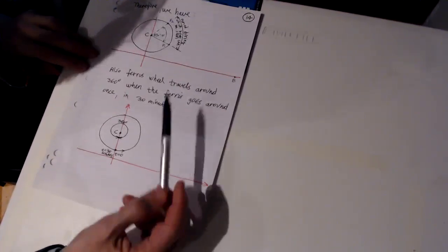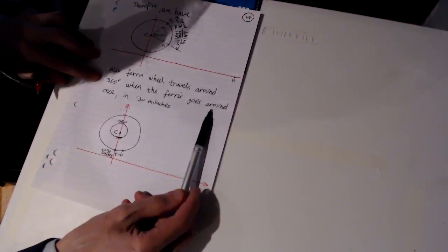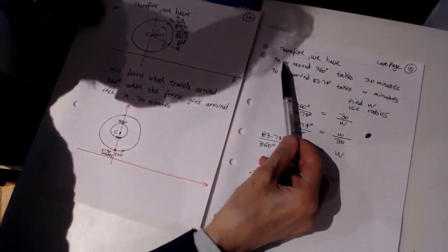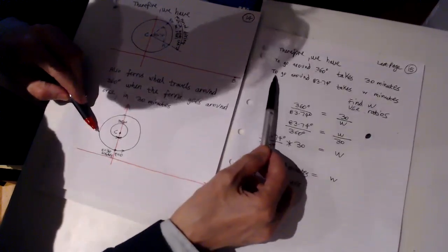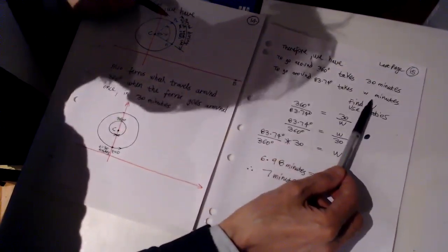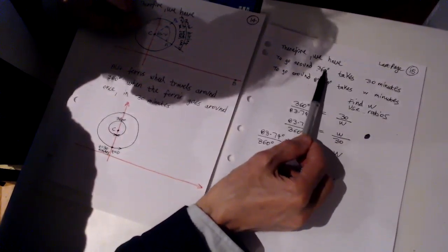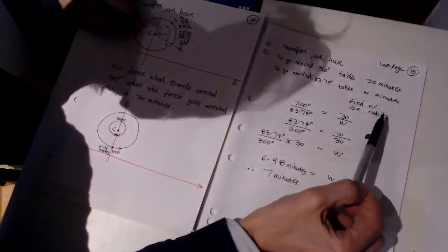How? Well, we know that the Ferris wheel travels around 360 degrees when the Ferris wheel goes around once in 30 minutes. So, as a result, we have the following. To go around 360 degrees, it takes the Ferris wheel 30 minutes. And to go around 83.74 degrees will take the Ferris wheel W minutes. We've got a ratio going here, because that's degrees, and that's minutes. And there's only one unknown in this ratio, which is W. So what we're going to do is find W.